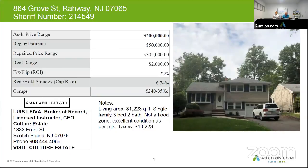The taxes in this home are $10,223 per year. This home can be resold at least $305,000, if not more. The repair budget on this could be as much as $50,000 if it needs considerable work. As per the MLS, it does not. The rent on this home could be around $2,000 per month.